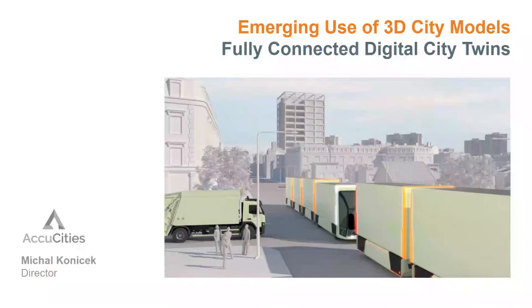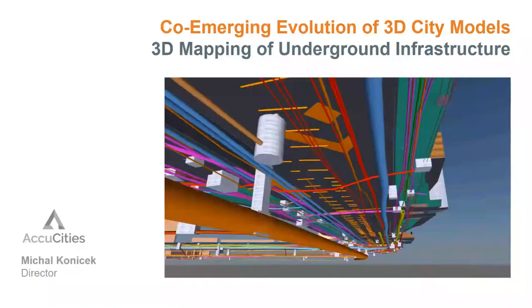The good news is with the emerging evolution of 3D city models, where we are starting to do detailed 3D mapping of underground infrastructure. These will result in better planned roadworks, and I think we can all agree that that's what really matters, and is the best use of 3D models we can see.